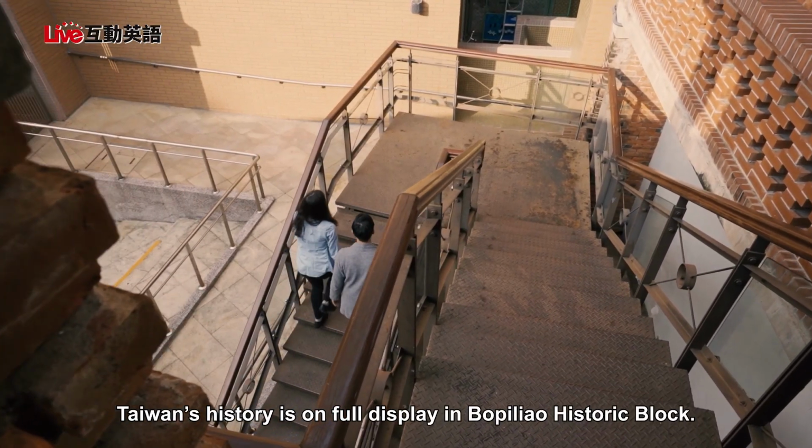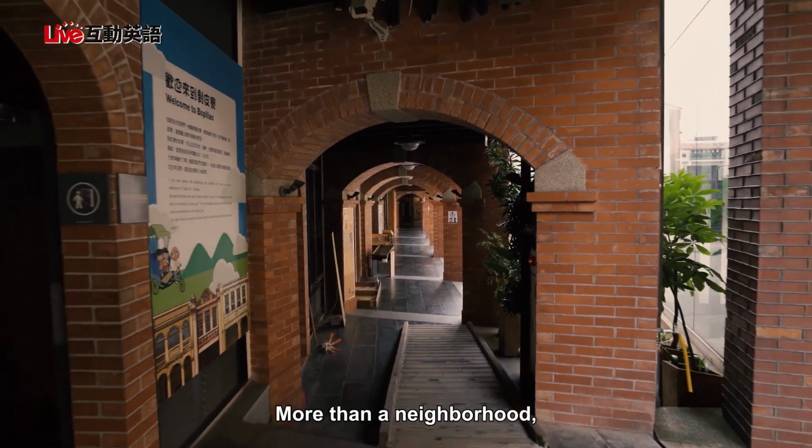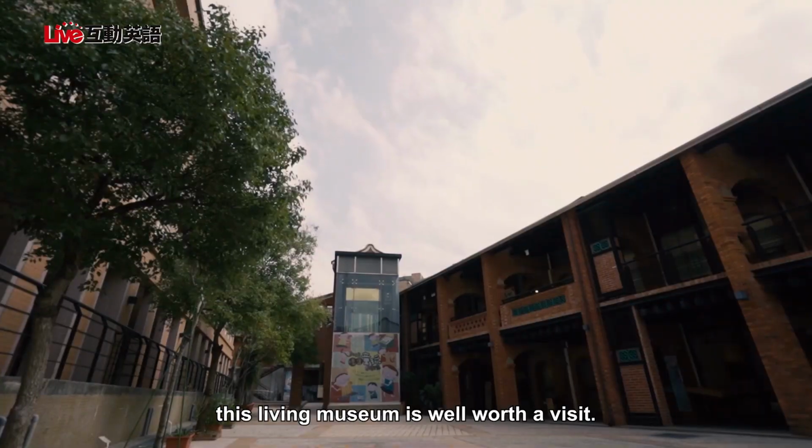Taiwan's history is on full display in Bopiliao Historic Block. More than a neighborhood, this living museum is well worth a visit.